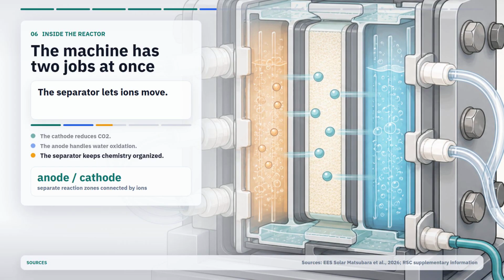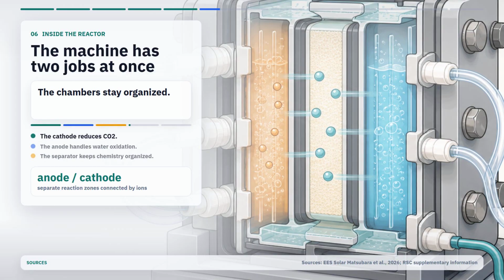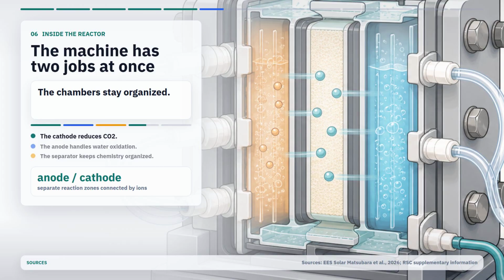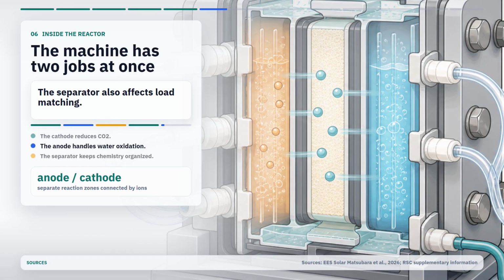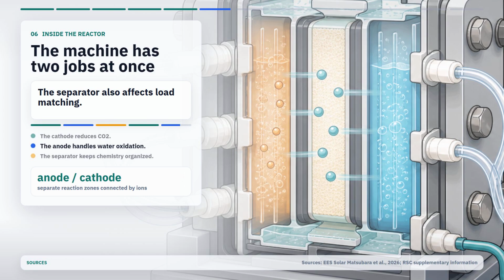The separator is doing two kinds of work at once. Chemically, it helps control which products form. Electrically, its temperature-sensitive ion flow helps shape how the reactor draws power from the panel. The wiring still counts, but the material in the middle is doing more of the work than a simple divider would.